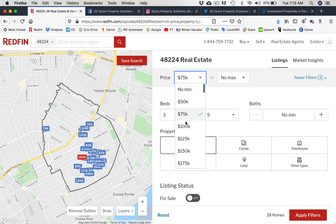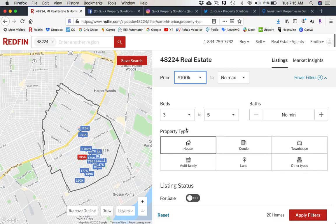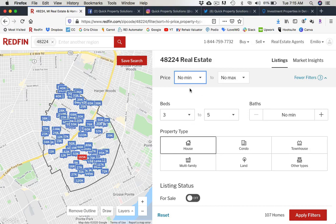So let's do this. Let's do 100,000. You see that? And look at this cluster. Notice this cluster here too. It's not out here in these outskirts. So the pricing filter is really helpful. So let's just take it off and just see how it all pops up.